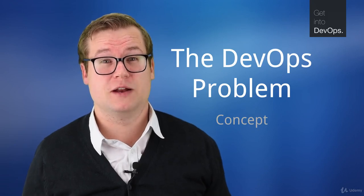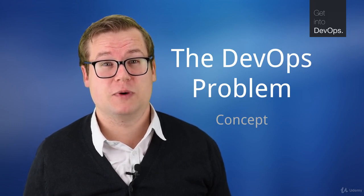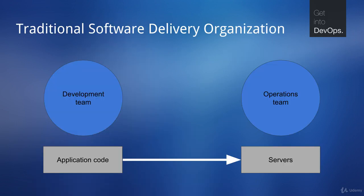DevOps is a cultural and behavioral shift to remove silos and improve software delivery. In this lesson, we'll talk about the problem DevOps is trying to fix. In a traditional software delivery organization, developers and system administrators sit in their own teams. The developers work long and hard on an application and then pass it over to the system administrators for deploying into a server.